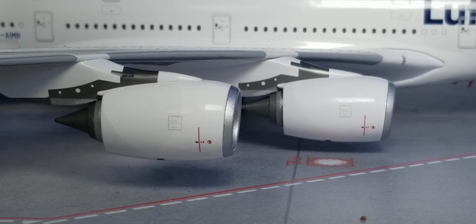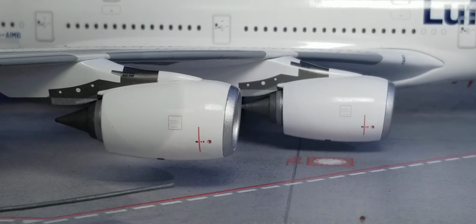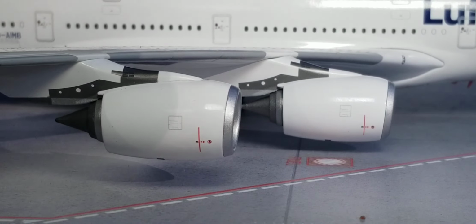All right, now you're looking at these big massive engines I mentioned earlier. These are the Rolls-Royce Trent 970 turbofan engines that were used on this particular aircraft as well. On the side of the aircraft here, featuring the engine cones there as well as there. All right.